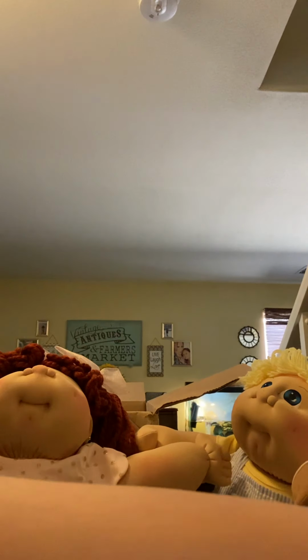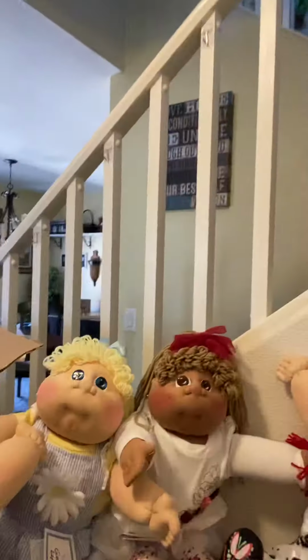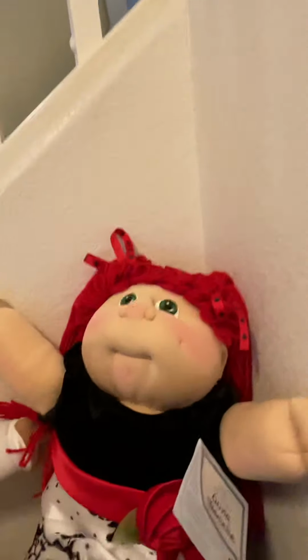So those are the babies. And now I'm gonna look at the paperwork and remind myself of how much that cost, but it was worth it. They look crazy. But anyway, look at these beautiful babies, guys. Oh my gosh. Look at them again. I am so happy. So excited. Makes you feel like a kid again.